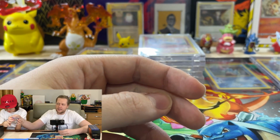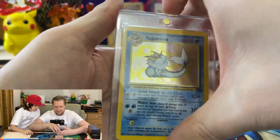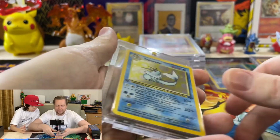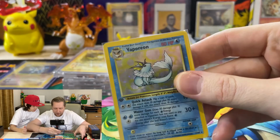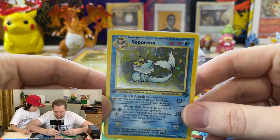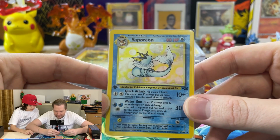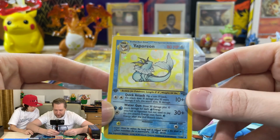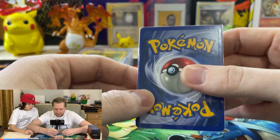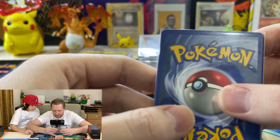This is the best of these guys, right? And this one is one of our top cards as well. Reason being, it's just so beautiful. Great condition, barely any scratches. First edition Vaporeon from the Jungle set. It's just a beautiful card. There's one minor dot there, I think at the back, but that's about it.